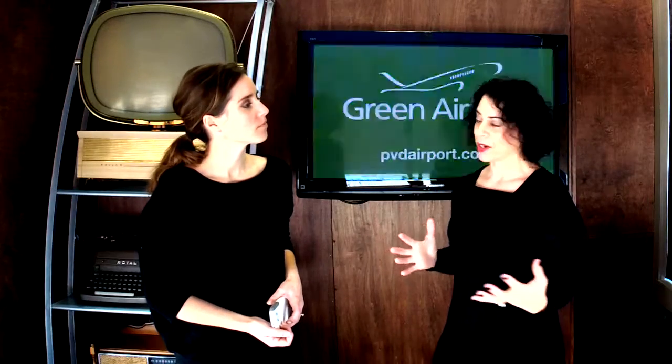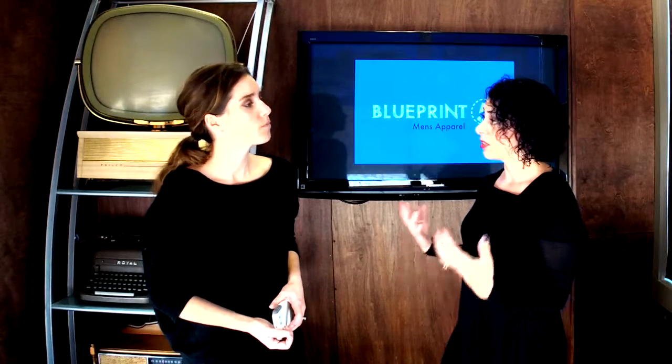Empty the entire bureau, everything off it. Okay. Give it a good cleaning. Categorize everything that's on there. Think about what needs to go back, what doesn't need to go back, what can live in other areas of the house. Again, you want to streamline your bedroom. You don't need all that clutter in the bedroom.